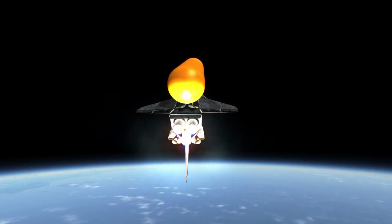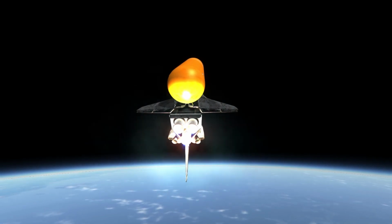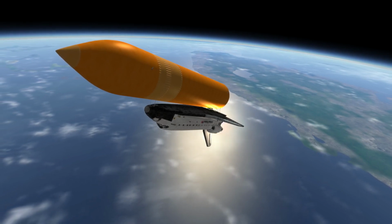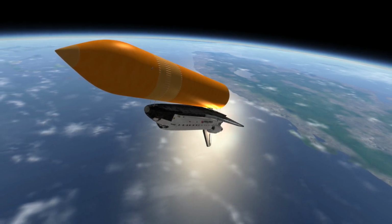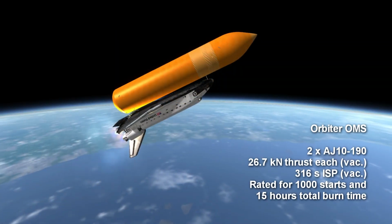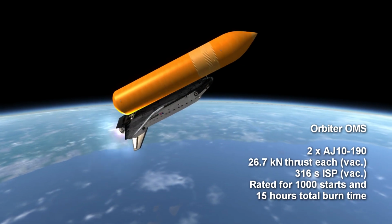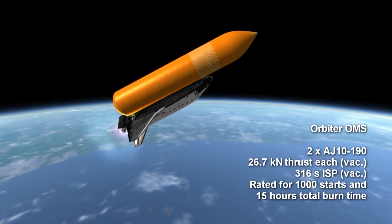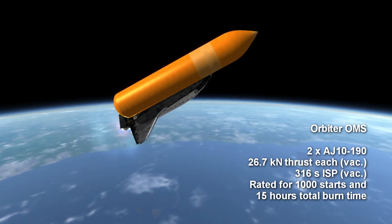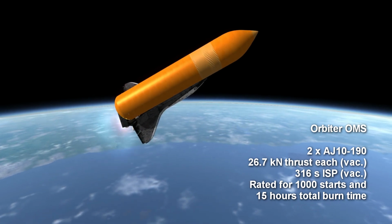While the core stage was capable of completing orbit, there was a desire to ensure that the external tank was not left in orbit as debris, so the main engines were shut down just short of orbit. The orbiter's Orbital Maneuvering System, or OMS, engines completed orbit. These were 2 AJ-10-190s producing 26.7 kilonewtons of thrust each by burning monomethylhydrazine and nitrogen tetroxide with an ISP of 316 seconds. The OMS engines were extremely reliable and provided continuous burns of more than 20 minutes when deorbiting the vehicle.